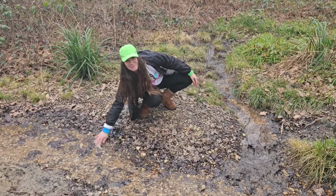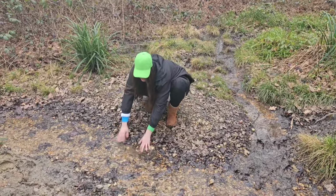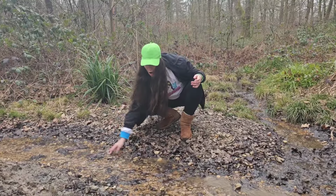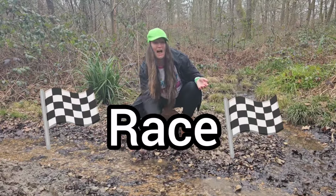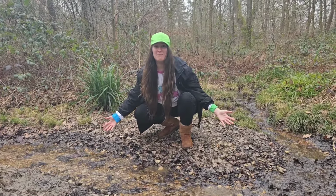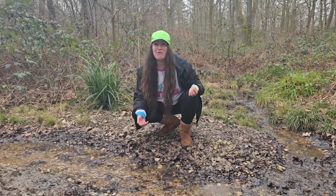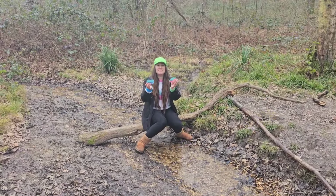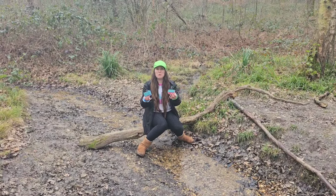I love streams because you can splash in the water. I know, we can have a race down the stream. I've got some special sponge boats that I made. Let's test them out and see who wins. Come on! Look, these are the sponge boats I was telling you about.